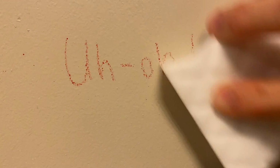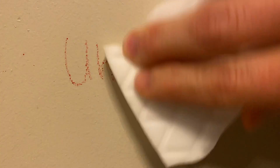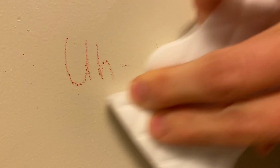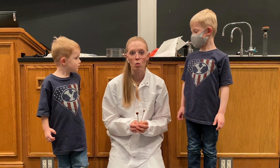It is basically like fine-grained sandpaper, and I can use mechanical force to loosen the particles of crayon on the wall. Now, melamine foam is also extremely porous, and so if I wet the foam first, the loose particles of crayon that I've just dislodged from the paint are suspended in the water, and then the water gets sucked up into the foam and away from the wall. Good as new.